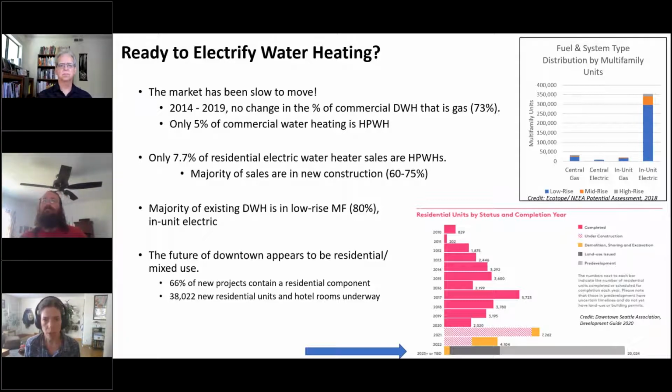And most of those were going into new construction. Interestingly, NEEA found that most of the multifamily units were low-rise multifamily, and that's a regional perspective, not just Seattle, and they were in-unit electric. So there's really a good potential to shift that market towards heat pump water heating. And also in downtown, we're seeing a really strong residential market happening, and they're either completely residential condos or apartments or mixed use, with 66% of new projects having a residential component, and over 38,000 residential units or hotel rooms. So we're seeing that really being a dominant perspective.